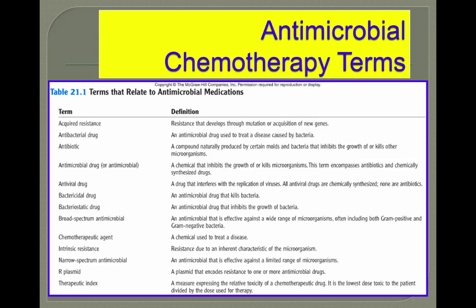So a broad-spectrum antimicrobial. Think about it because you've probably all used one of these. It's an antimicrobial that's effective against a wide range of microorganisms, often including both gram-positive and gram-negative bacteria. You fall down, you get a boo-boo. You clean it off. What do you put on it before you put the Band-Aid on? Neosporin. Neosporin is a broad-spectrum antimicrobial. Yep. Okay.